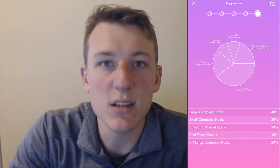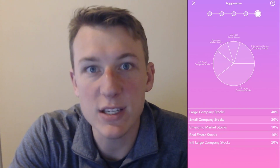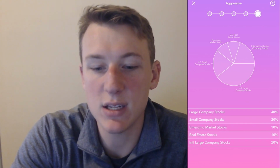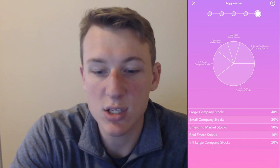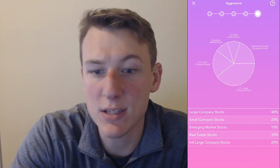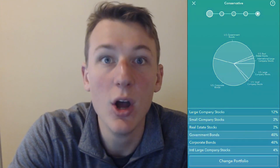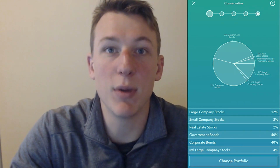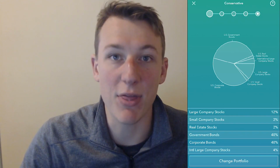Now, just to give you guys a little bit of a comparison here, in the aggressive portfolio, you can see the breakdown. It's heavily investing in large company stocks, small company stocks as well, and it has more riskier investments than what you would see in a typical conservative portfolio, where it's heavily in government and corporate bonds. So it's much safer if you were to choose that method of investing.